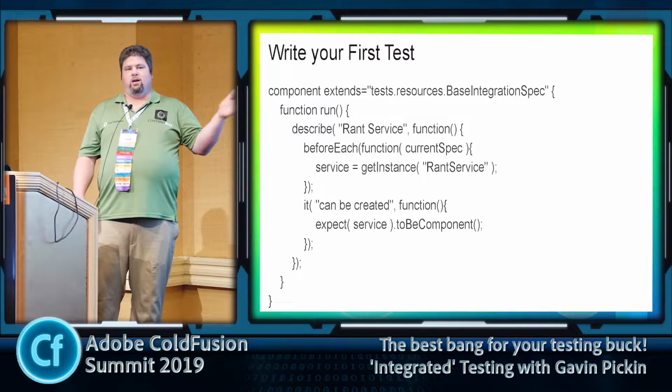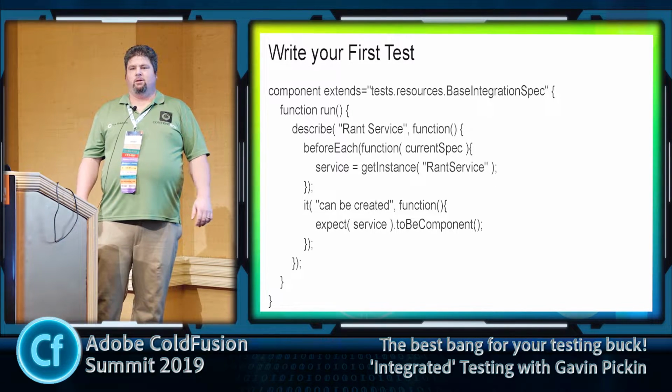So if you guys, who has 20 CFCs in their app? Anyone got 50 CFCs in their app? Anyone got 100?